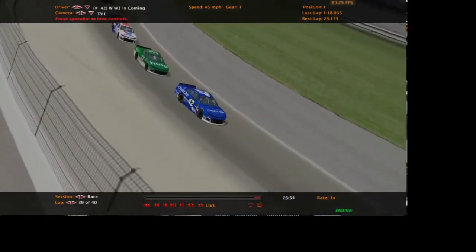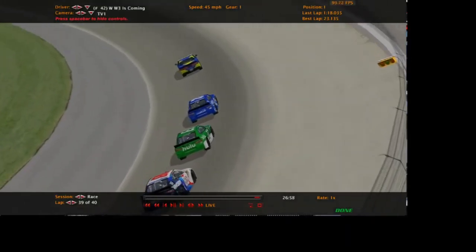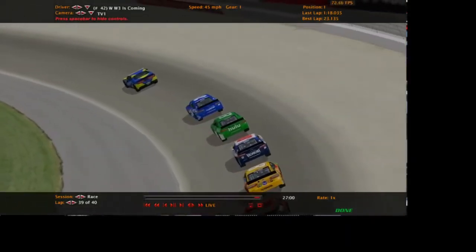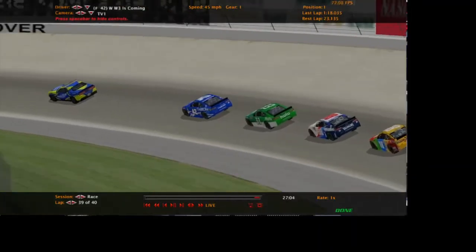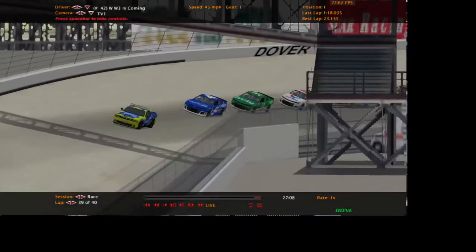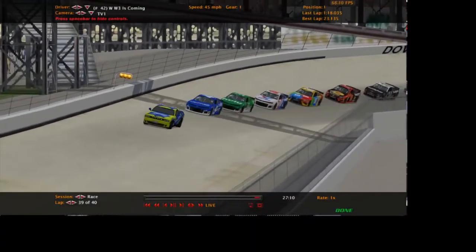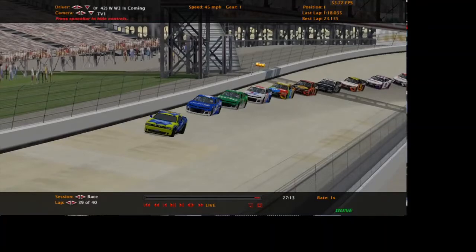This isn't the first time that there has been a 1-lap shootout to decide a Dover race. Can Kyle Larson get himself back to victory lane? I think he had a winless season in Season 7. I will check that real quick. Nah, not right now, but I will check later.